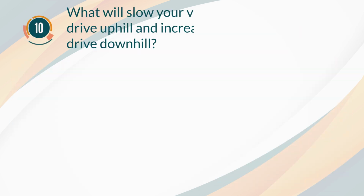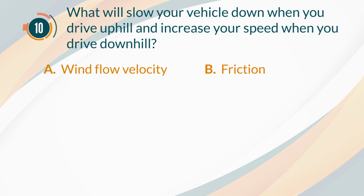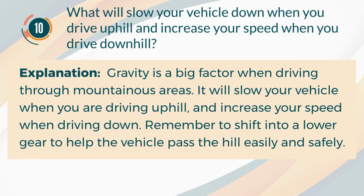Number 10. What will slow your vehicle down when you drive uphill and increase your speed when you drive downhill? A. Wind flow velocity. B. Friction. C. Heat of road surface. D. Gravitational force. The correct answer is D. Gravitational force. Explanation. Gravity is a big factor when driving through mountainous areas. It will slow your vehicle when you are driving uphill and increase your speed when driving down. Remember to shift into a lower gear to help the vehicle pass the hill easily and safely.